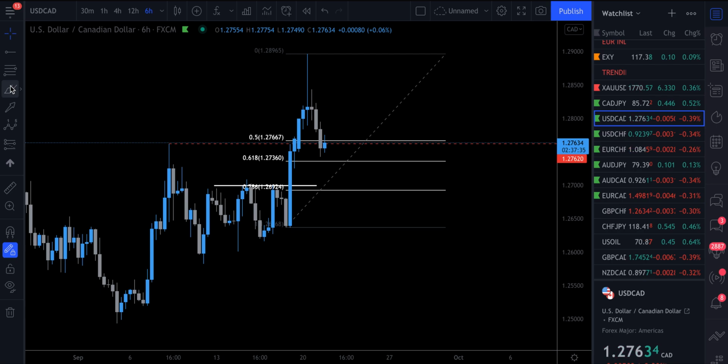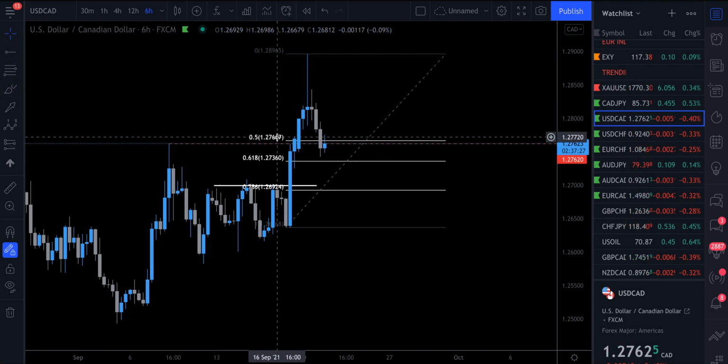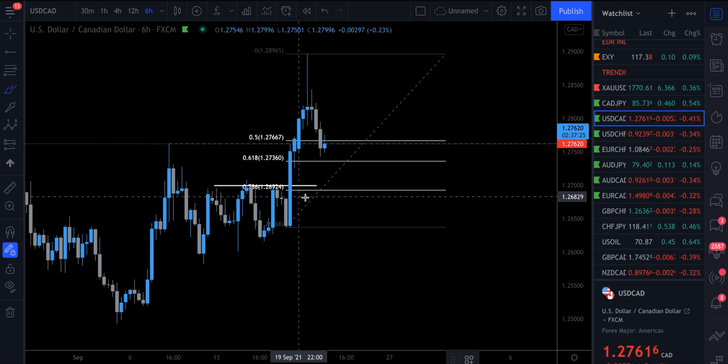on USDCAD. Okay, so bullish market structure, everything's very, very bullish. There's no reason to want to short this market because the buyers are clearly in control.